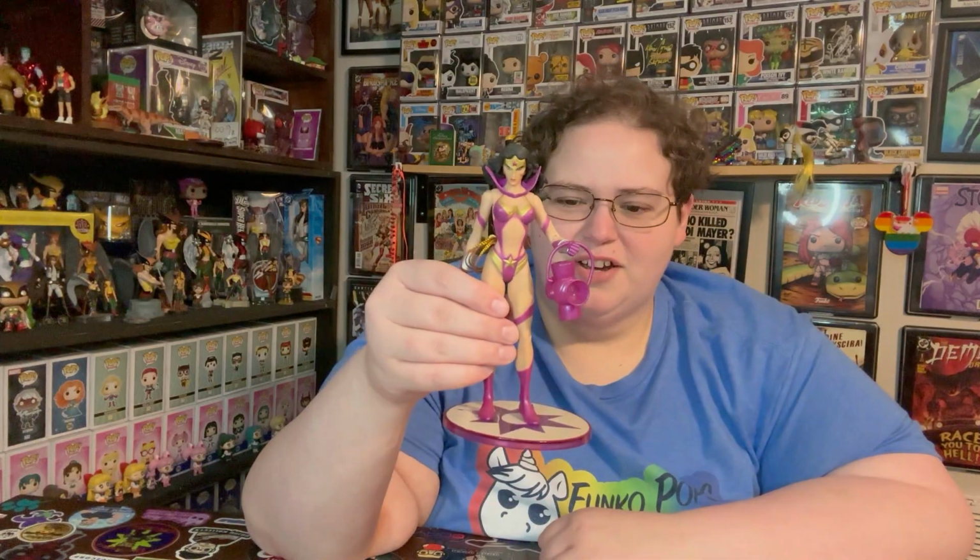And again, I'm just gonna give her a little lantern battery here and make her hold it like a purse when I get her on the shelf there. So very, very cool. And again, I love that she comes with her stand with the Star Sapphire logo.